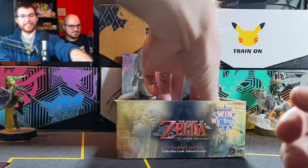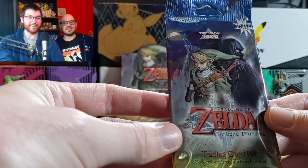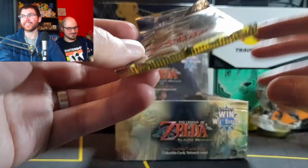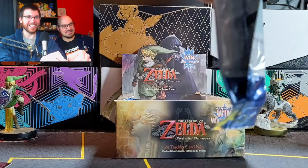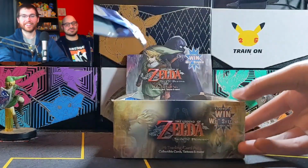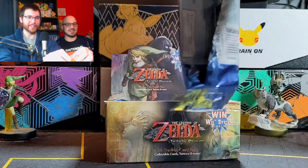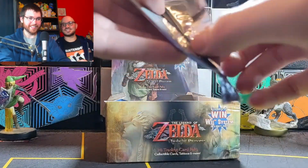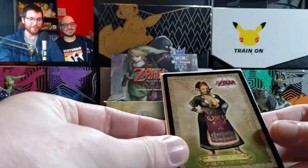All right, and then my last. Oh yeah, there is a foam underneath there. It looked like there was way more. Wow, it's going by fast. I don't know if we're gonna get a gold foil soon. Yeah, I'll show people, there's a piece of foam at the bottom that makes it look deeper than it really is. So that's why I felt like there were gonna be way more packs.